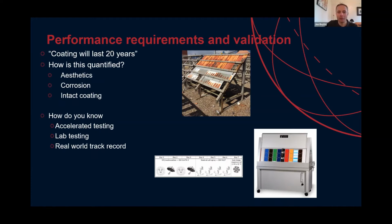And then, yeah, when you look at the track record, when you look at the testing data, also at that point it becomes quite difficult to understand what you're really looking at. And I'll come to that if I get a chance at the end in one of the case studies.